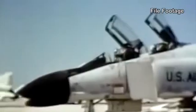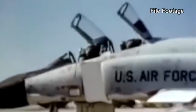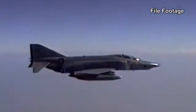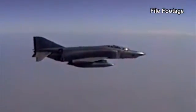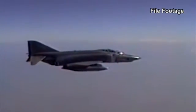After proving itself with the Navy, the U.S. Air Force received the F-4 in an effort to create a unified fighter between the Navy, Air Force, and Marines. Two sub-variants of the F-4 also set themselves apart: the RF-4 reconnaissance plane, optimized for speed, and the Wild Weasel, which specialized in attacking enemy surface-to-air missile installations.